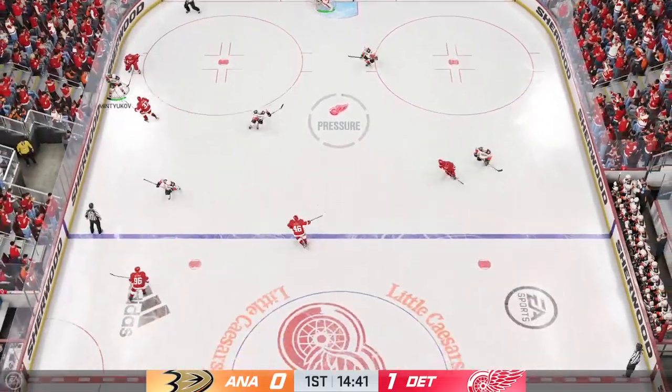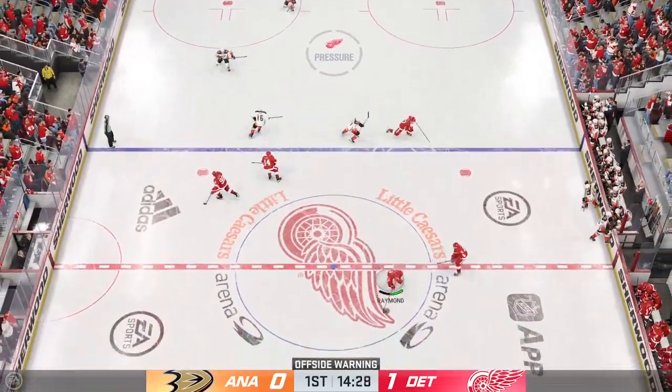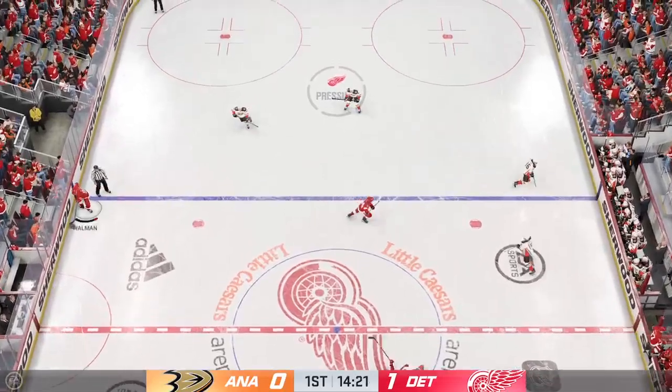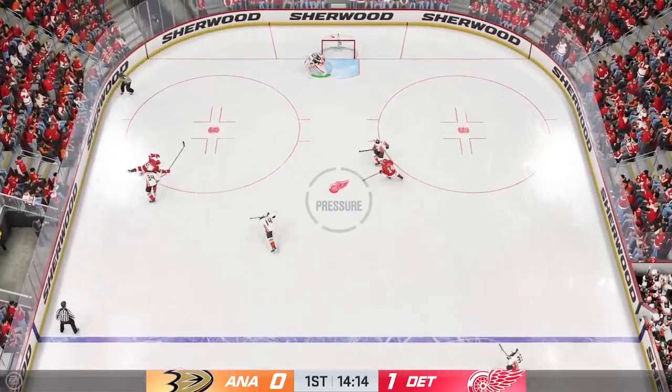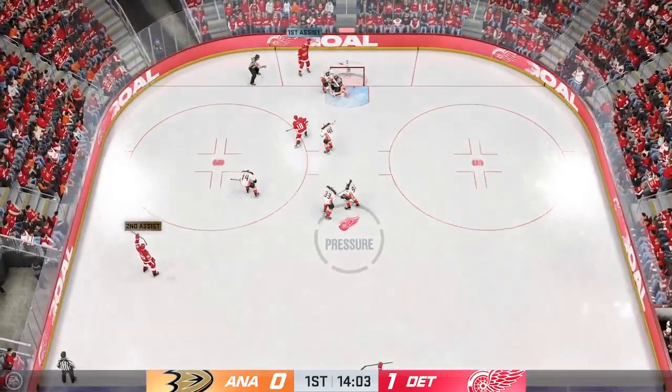Tried to make a move and the puck hops away. Trying a nifty move when you have good hands. Sometimes it works, sometimes you get denied, and that's what happened there. Good stand-up hit. Takes a hit, he goes down to the ice and coughs up the puck.